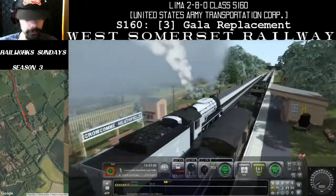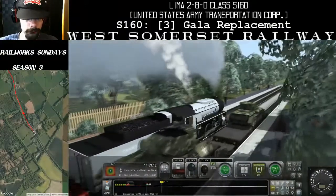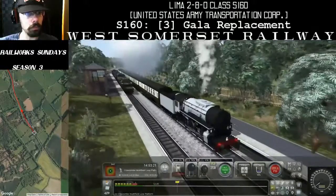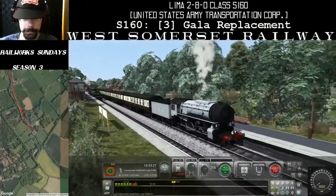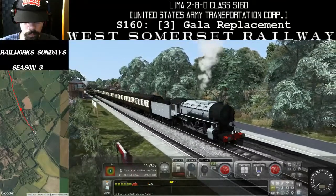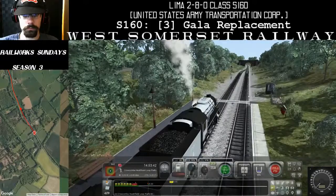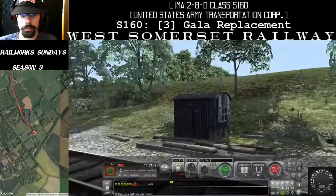Slowly ease it into the platform, boys. Slowly ease her in. Alright. We also... Right, start applying more brakes. Oops. Why did I press R? I'm not reloading. What is that?